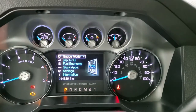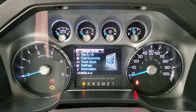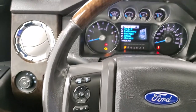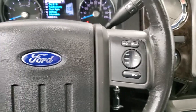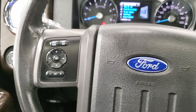All right, back to the ignition here. We'll dim it down just a little bit. You can see that this one has 44,836 miles. Instrument cluster is very nice and clean. Get the digital display there. Comes with the heated, wood grain trimmed, and leather wrapped steering wheel. Bluetooth and audio controls on the right, cruise controls, and information center controls on the left.